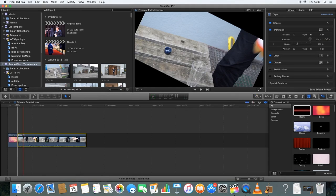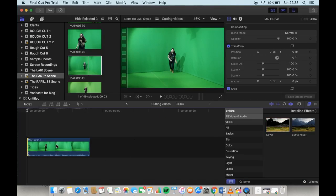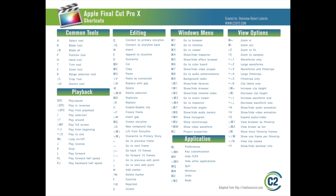Some Final Cut Pro X skills that I've learnt are keyframing, cutting videos, layering, making a green screen background turn into a different background, and changing the colour of things and using shortcuts for certain tools. Also, I've used many special effects on Final Cut Pro which can make the footage look very different.